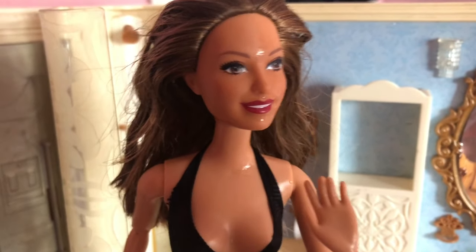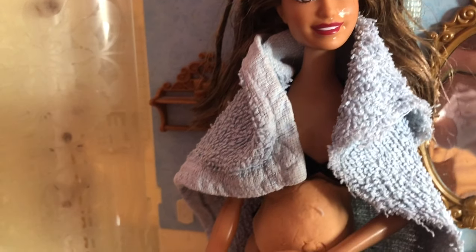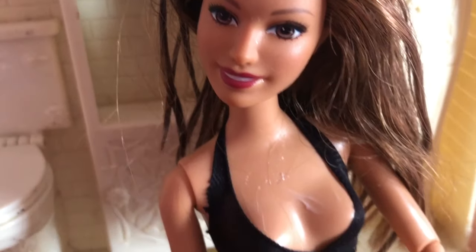Then after my shower is done, I just grab my towel to get dry and everything, and then I will start putting on some moisturizer and some stretch mark cream, because obviously I'm pregnant right now, so I need to make sure I'm keeping my skin nice and hydrated. So that's what I'm doing now.